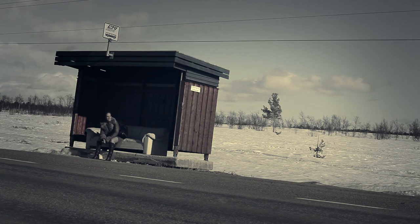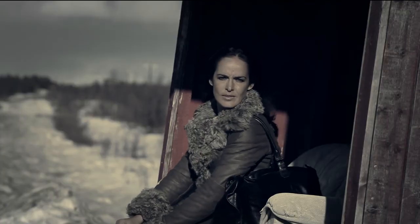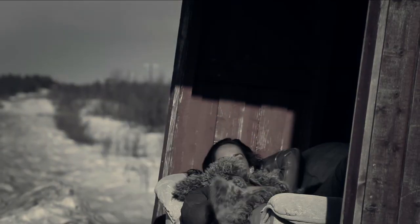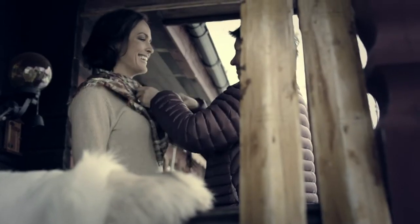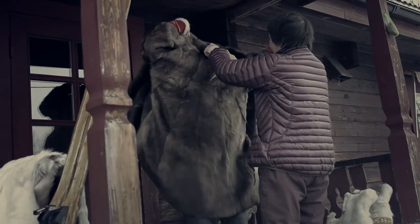I knew I had to go and meet the Sami people to really get a feel of what it's like to live this close to nature. Machilis and Per tried to tell me, in Sami language, about winter in Lapland.